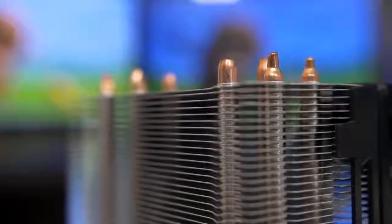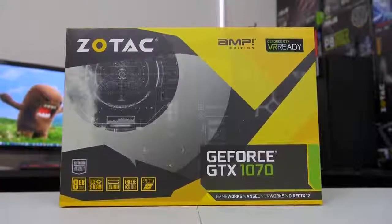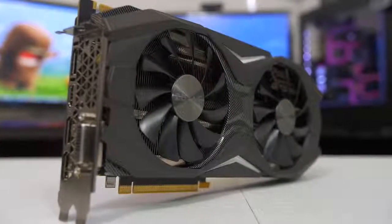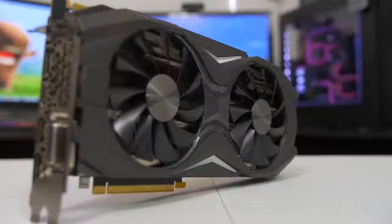Now, the core component in any gaming PC that determines most of its gaming performance is of course the GPU, so I've allocated nearly half of our $1,000 budget to squeeze in this GTX 1070 AMP Edition from Zotac. When I said the system would be able to crush some maxed out AAA titles, I wasn't just referring to 1920 by 1080, but 2560 by 1440 as well.